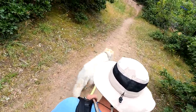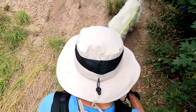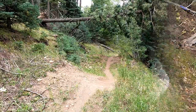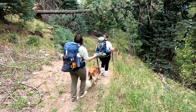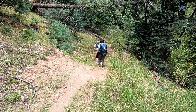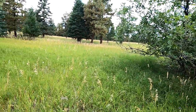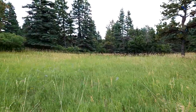You don't have to sniff every bush. No time for that. Even though it says road closed to motor vehicles, there's definitely four-wheeler tracks in here. Say I'm surprised, but you know. Humans. There's no river, but we're going through the woods. Neat little meadow here. This is pretty. Very pretty.